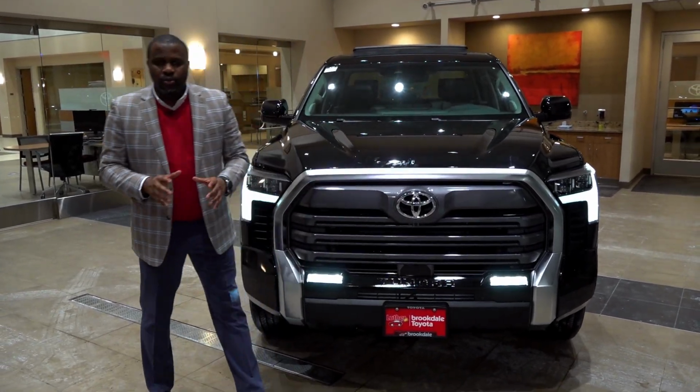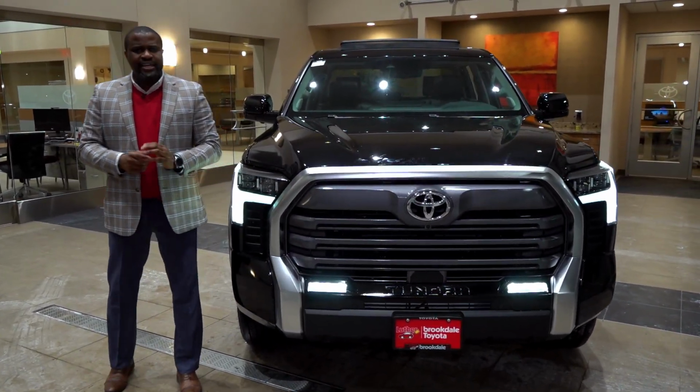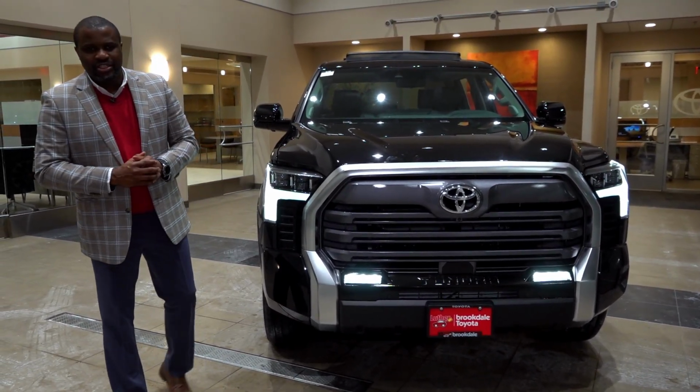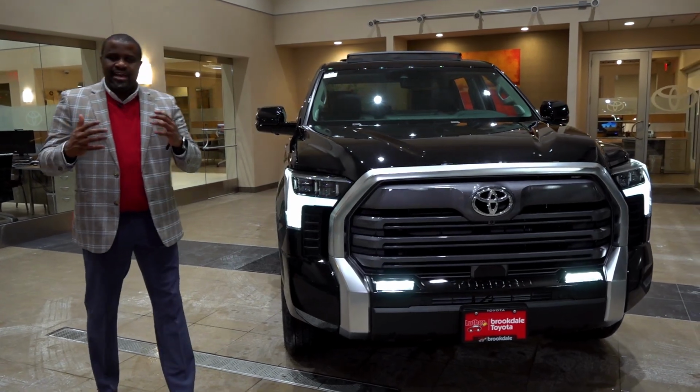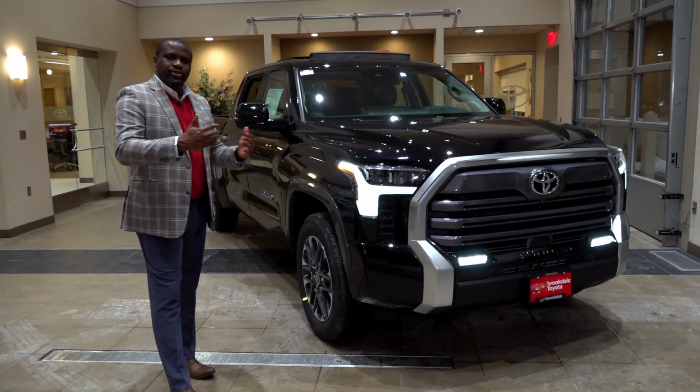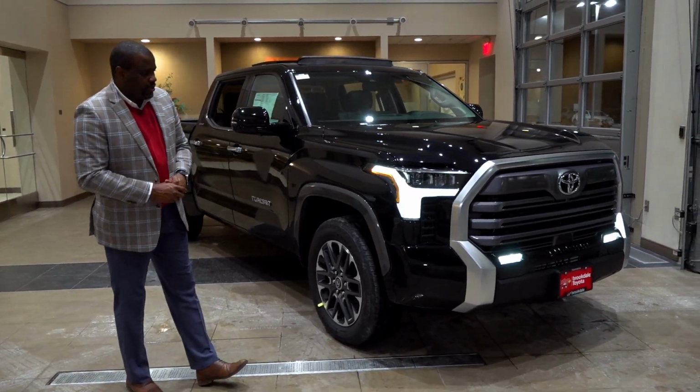All of these engines run with a 10-speed automatic. It's very smooth. It's very, very quiet. You can barely tell when it's shifting. And whenever you're towing, it has different tow/haul modes that you can engage to actually allow you to get the most of the power that's available.